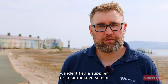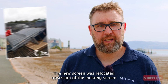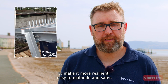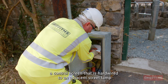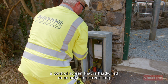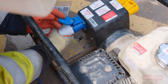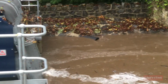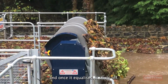Following further research, we identified a supplier for an automated screen. The new screen was relocated upstream of the existing screen to make it more resilient, easier to maintain and safer. Design aspects of the automated screen include an overflow channel, a control screen that is hardwired to an adjacent street lamp and a connection for a generator in the event of a power cut. The operation is straightforward with both an upstream and downstream level sensor. When there's a differential of 100mm, the screen becomes active, and once it equalises, it shuts off.